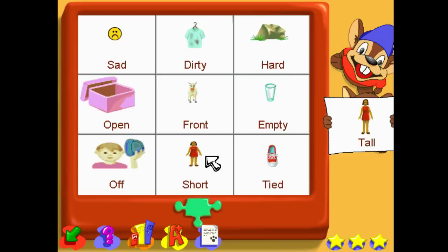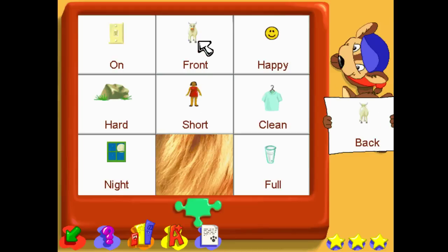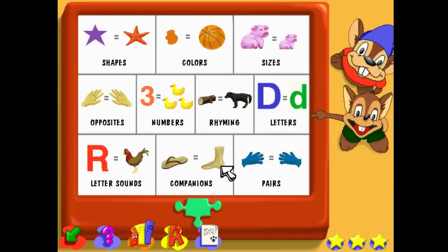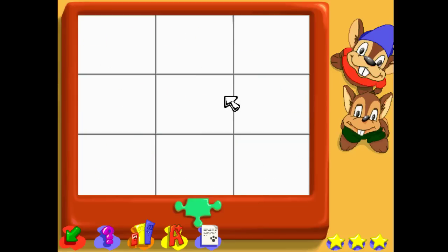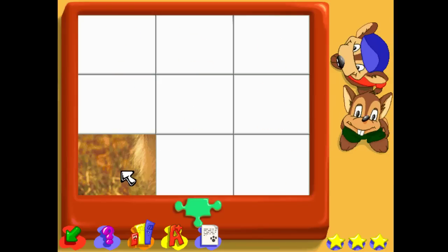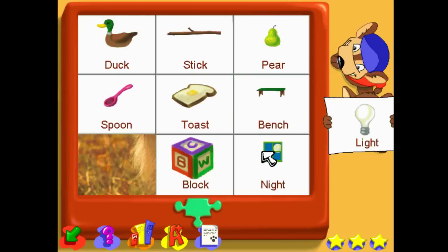Find the object that short. Find the up front. Find the up. Just click on the puzzle you'd like to play. Let's learn about rhyming. Find the object that rhymes with dog, frog. Find the object that rhymes with light, night.